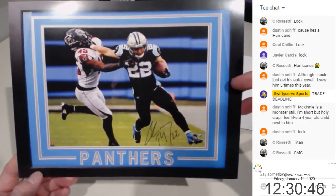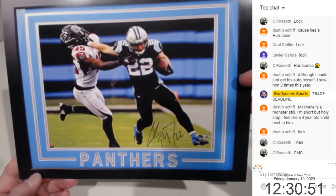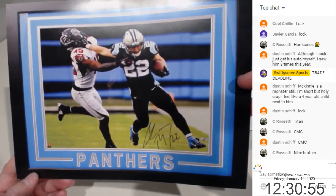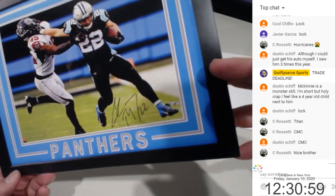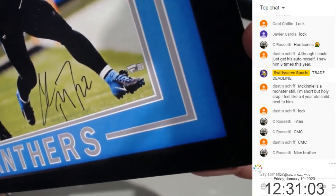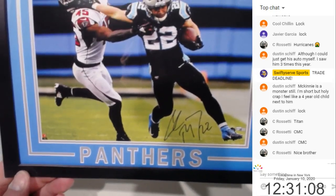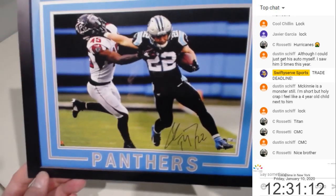And damn, there you go, bro. CMC, old Christian McCaffrey, number two in the league this year. Was he number one all-purpose yards? I believe he was. All-purpose number one, but I think number two in rushing altogether. Fanatic started right there above the left cleat. And he's speechless. JC says not a word. I'm waiting. Big old CMC fan, too. Dude, I hope you like that.